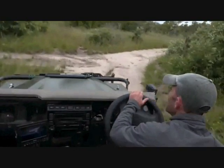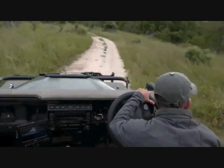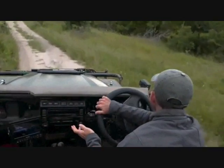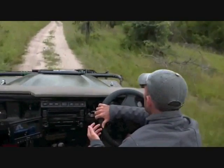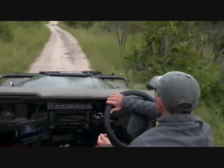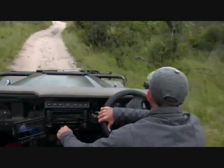Let's go up this way, because I did see some impala around here a little bit earlier. And all the time we're looking around, perhaps we might see an interesting bird, an interesting tree, an interesting flower, an interesting insect. And I think Stef is having a little bit of trouble with his pack at the moment, so we're going to be on our own.